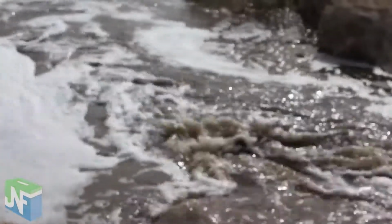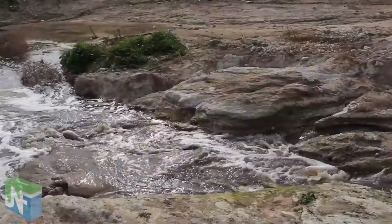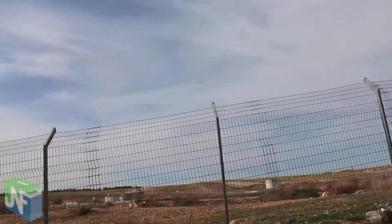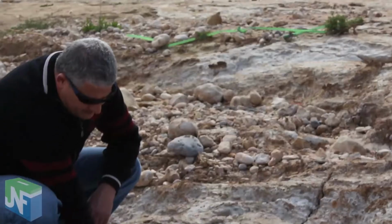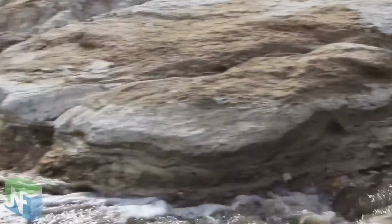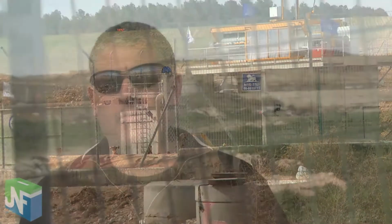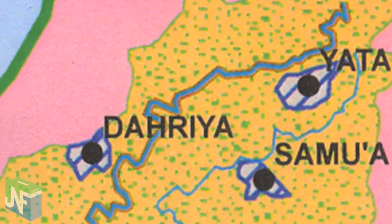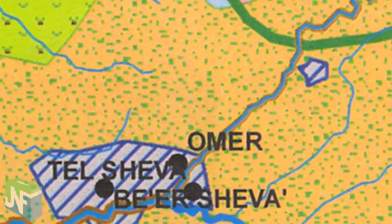Like most of Israel's water sources, the Hebron-Besor-Beersheba watershed originates outside of Israel's borders. We're here in Israel in the northern Negev, and behind me what you see is the southern West Bank. The problem that we're facing is large amounts of wastewater that is being channeled into the system untreated. It's in the West Bank that the problem of this untreated wastewater originates, mostly being generated in and around the city of Hebron, flowing from the West Bank, crossing the border, the Green Line, into Israel.